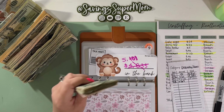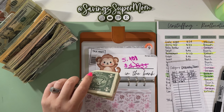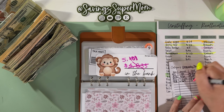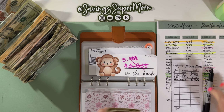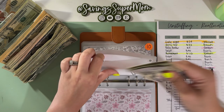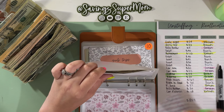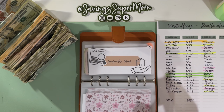$167. So we should have $5,101 in the bank plus $167. So that's $5,268, which I know for a fact that that's not accurate, but I will go back and edit what is actually in here in the bank, just so that we're all matching around. I have a little bit less just because I had to borrow it, but that's no big deal.